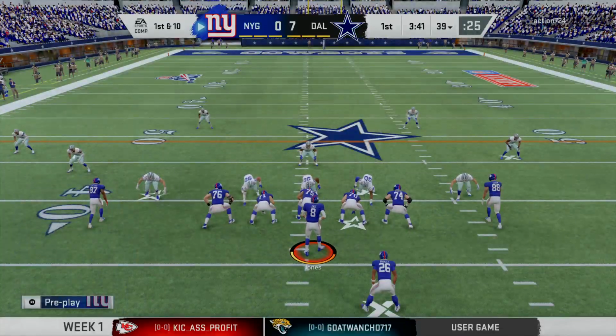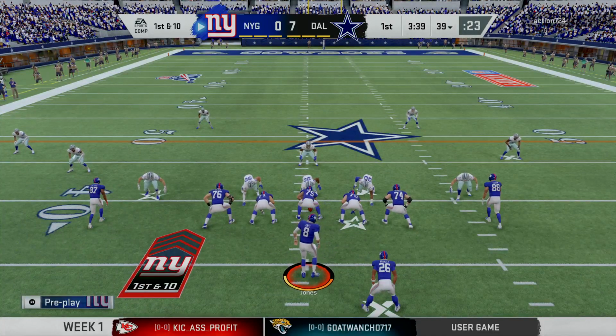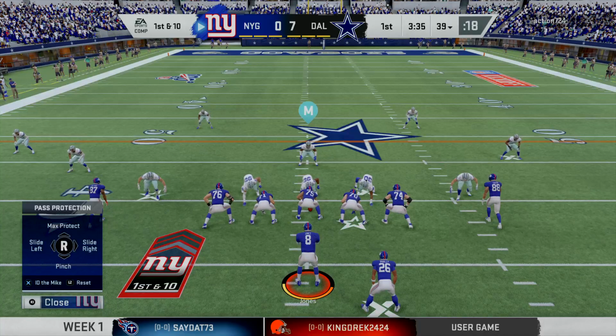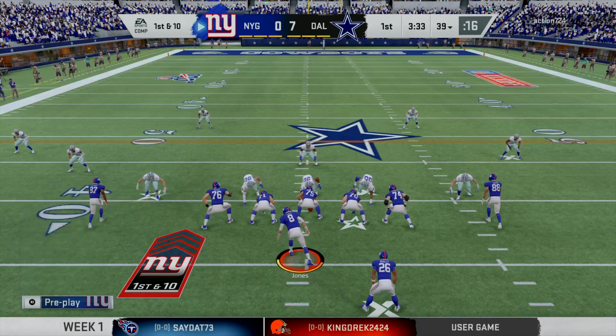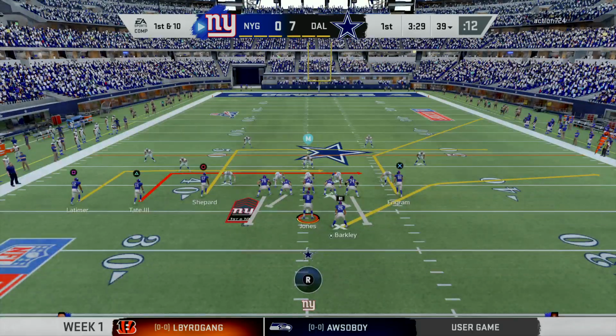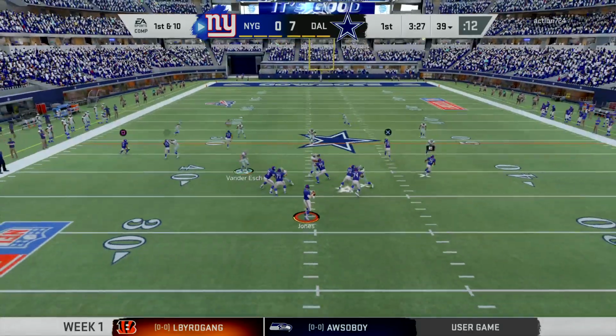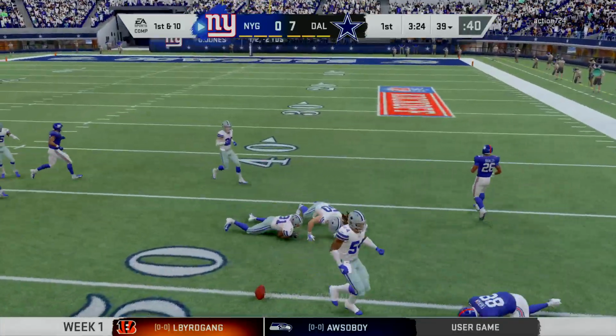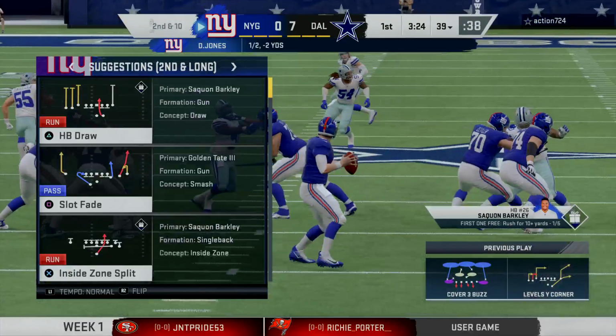So from the 39 now, they'll come up on a 1st and 10. We're pretty quiet, D. We're pretty quiet. Check 43. Go out. Jones now. From the gun, he'll throw. And that is incomplete. He couldn't hold on through the contact.